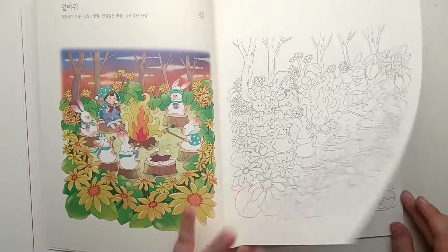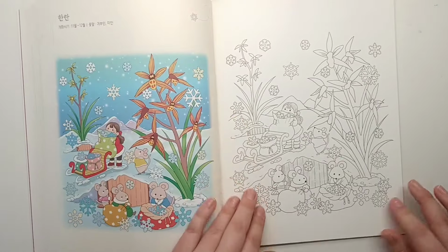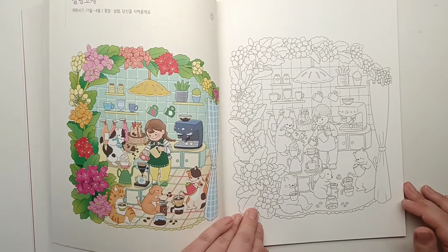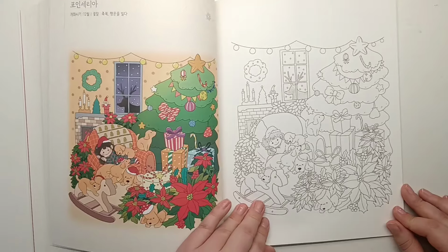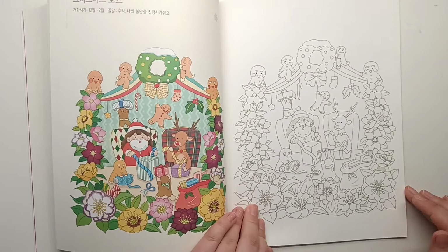I just really like these style of books. I like the bold, large shapes that give you a lot of room to shade if you want. The cute little designs, the characters and creatures look like they're a lot of fun to colour.